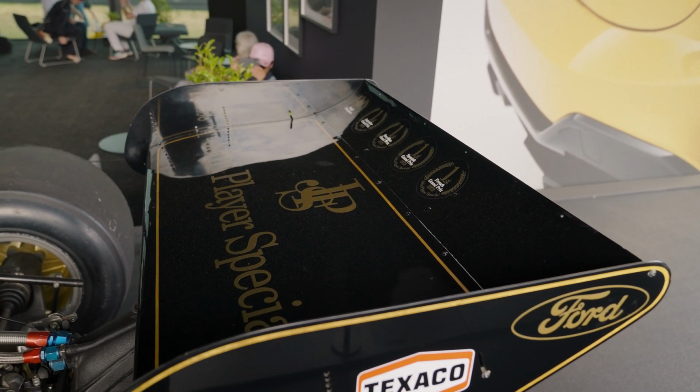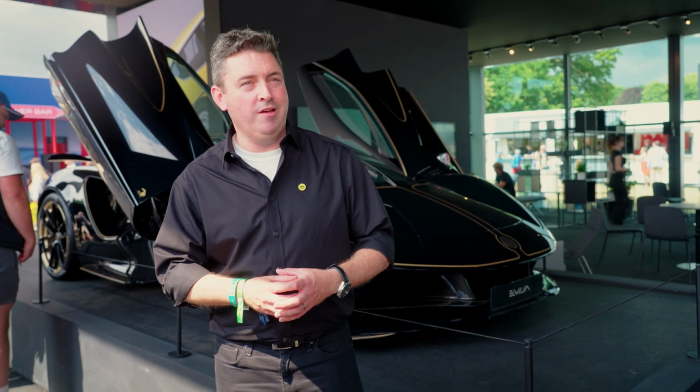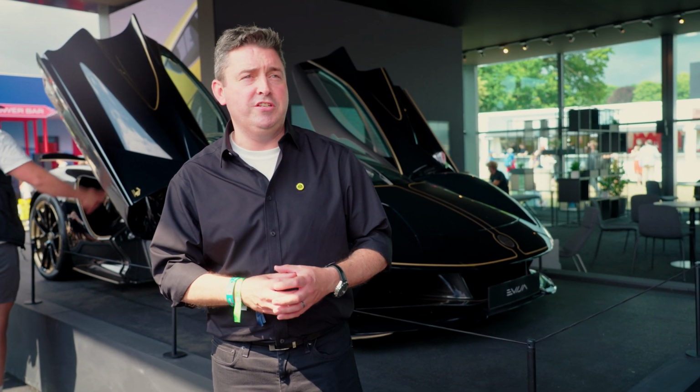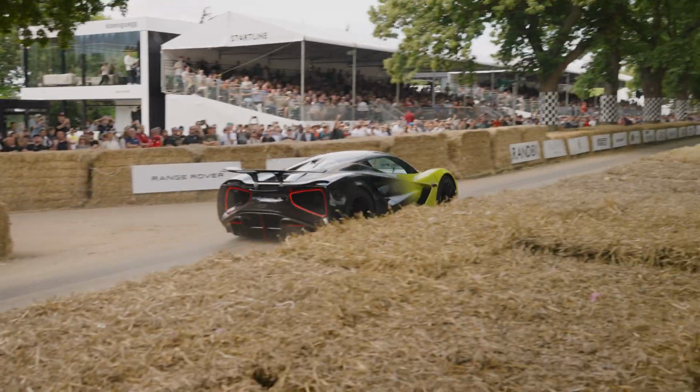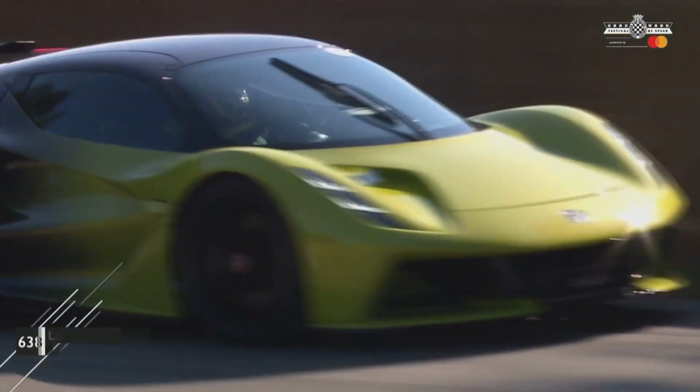The Evija road car, yes, it's been setting some really fast times up the hill. I think yesterday it went up in 52 seconds, which is the second fastest production car so far this weekend. And it's in qualifying now for the shootout tomorrow, and we'll see how it does.